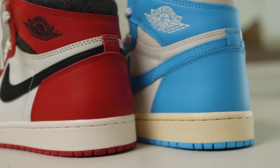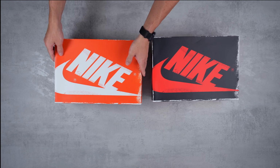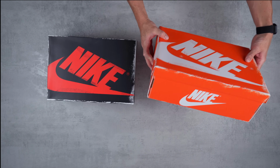And although it seems pretty straightforward for Jordan Brand to just take this template that they did with the Lost and Founds and then just replicate that, of course it's going to work again, but I'm not too sure. One thing I am sure of, however, is how satisfying it is to swap the lids of both of these boxes from the Chicagos and the UNCs. Everything is right in the world.